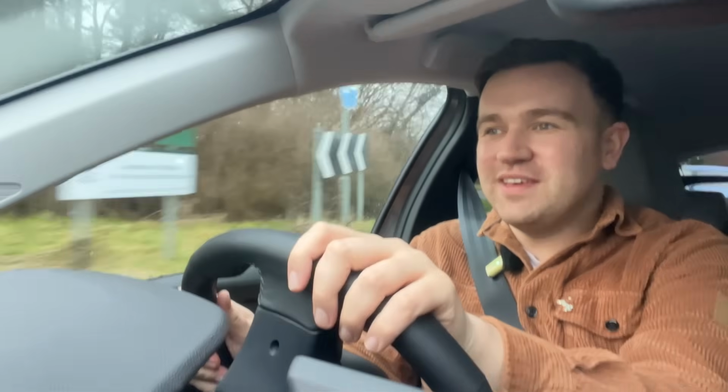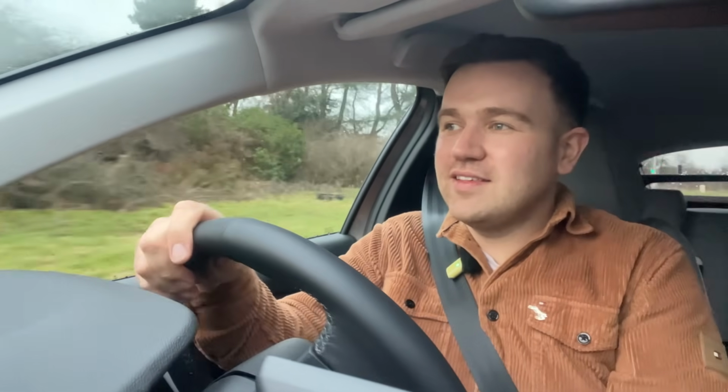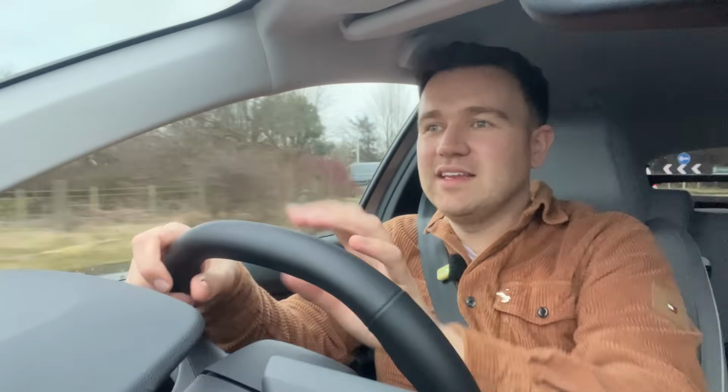Hello, and you join me inside the EC4 for 2025. I'm just driving around the lovely Armadale in February here, so if you're seeing the grey skies, that's what we're doing. We're just going round a roundabout, giving it a little bit of throttle. Now, the claimed 0 to 60 is in the high 9 seconds for this model.